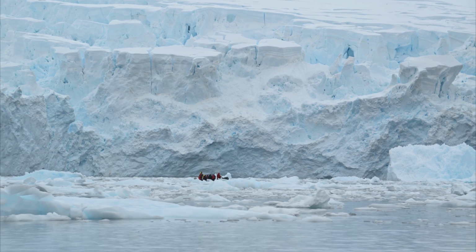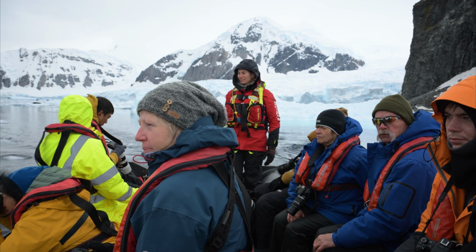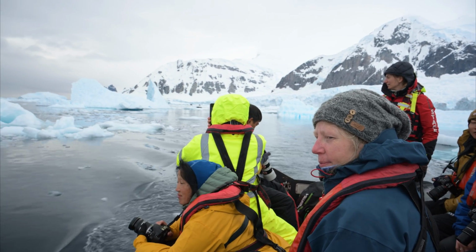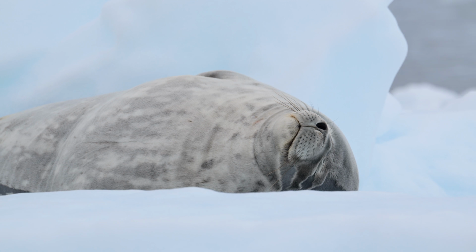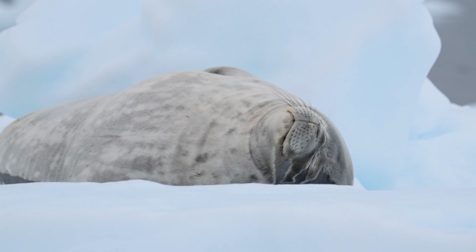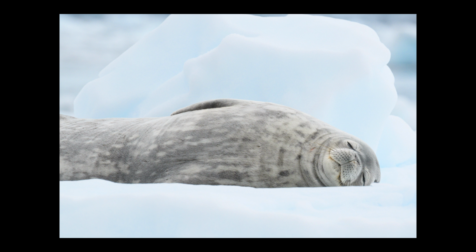We searched the ice-choked waters around Danko Island for seals and found 3 species hauled out, sleeping on the ice. 2 Weddell seals were particularly good photographic subjects. One was unobstructed on an ice floe, and the ice itself provided a bounce light that helped illuminate the seal in the heavy overcast conditions.